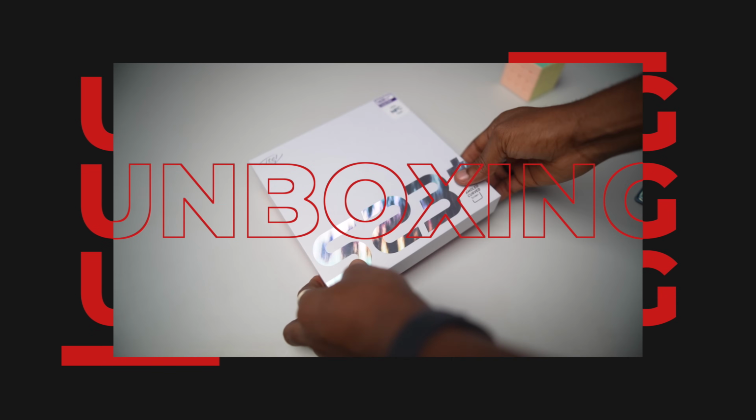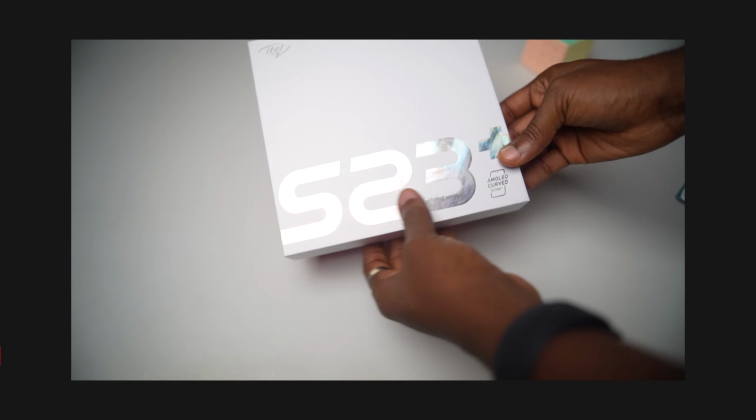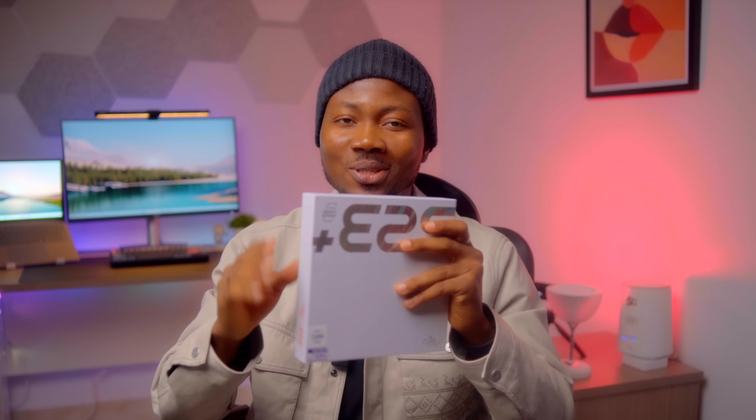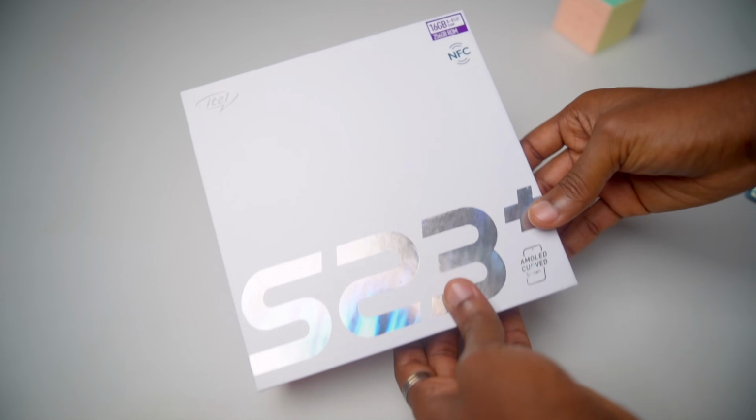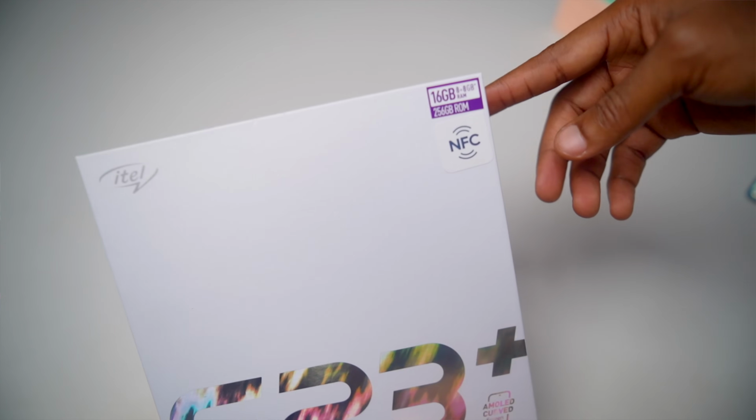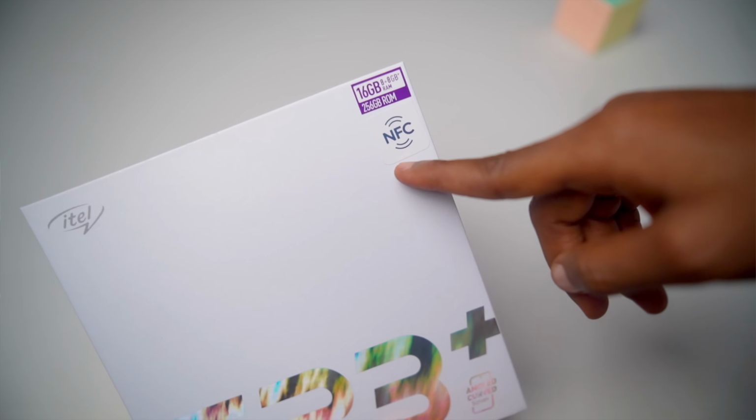From looking at the box, you see that itel did a great job with the well thought out packaging and design. It's a slim box and this suggests one thing: there is no charger in the brick, but let's see. On the box there is S23 Plus boldly written with shiny foil at the bottom. At the top there are the RAM and storage specifications and an NFC sticker.